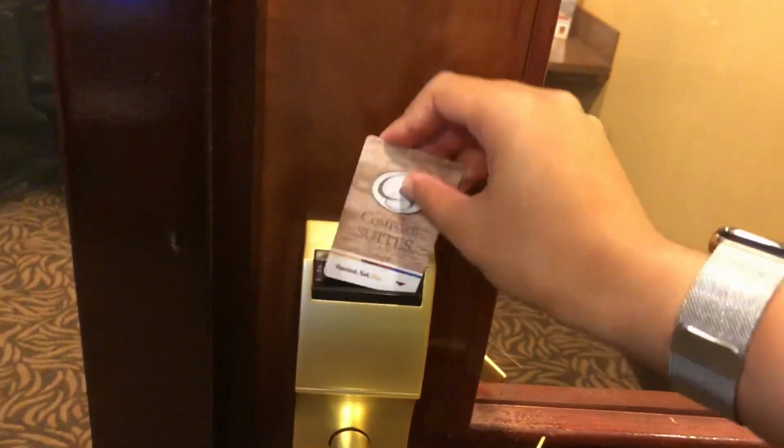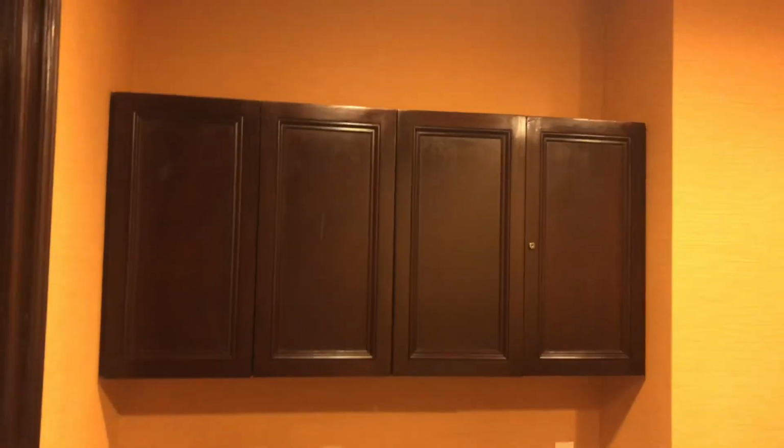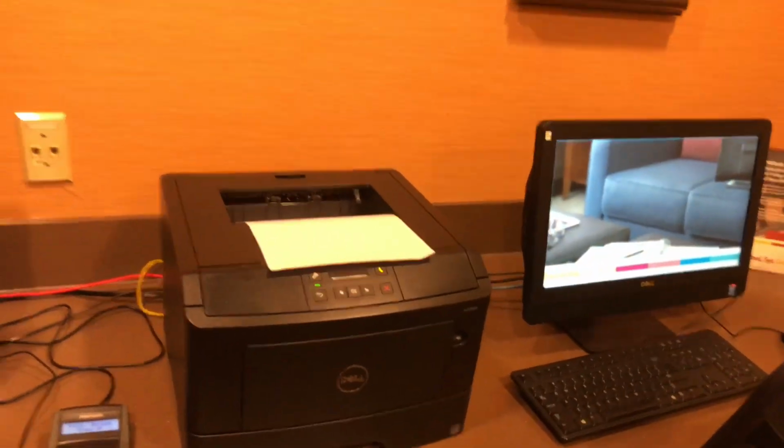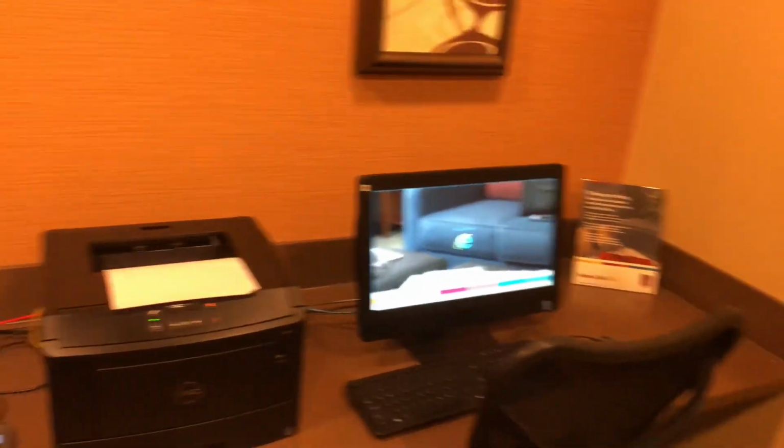Let's take a look at the business center. What a nice business center it is. We got 2 computers with a printer. And it's really quiet in here so I can concentrate.